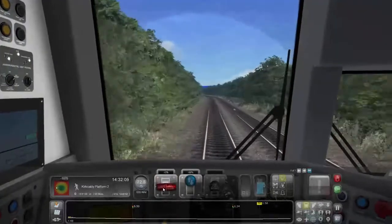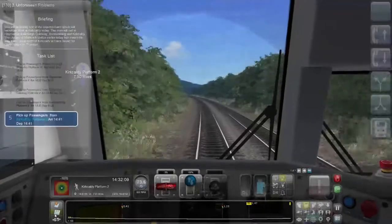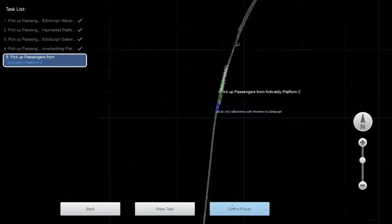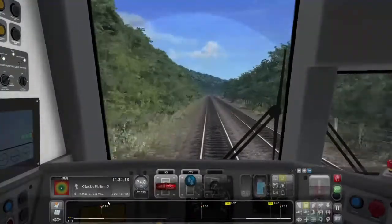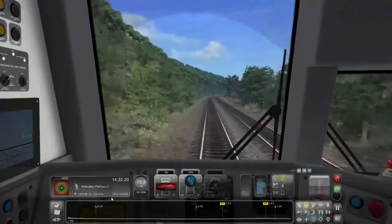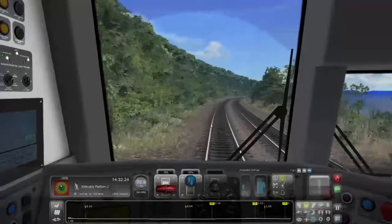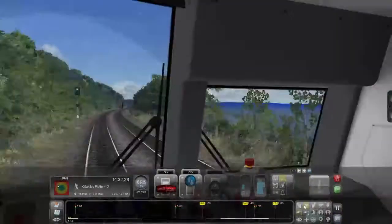So yeah, we are also making our way there. We are moving along quite quickly. We are skedaddling our way along, which is good. We've got a slowing down bit coming up. We've got a lovely view of the ocean as well.